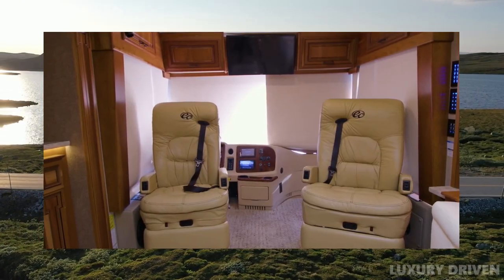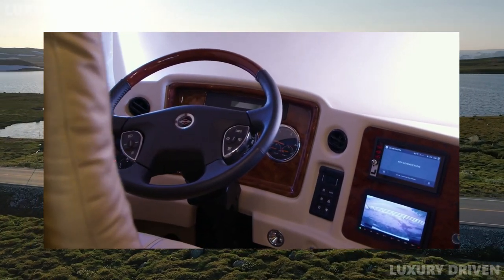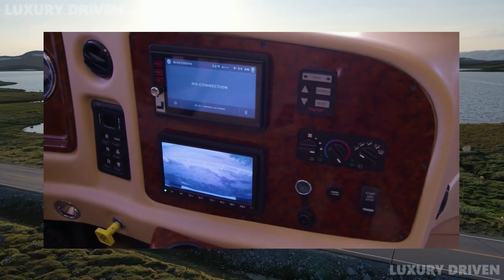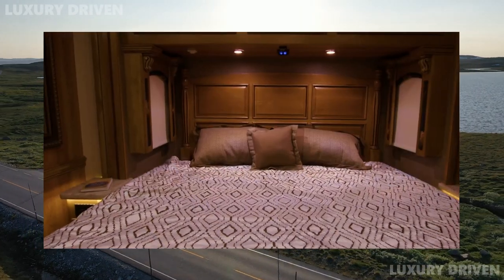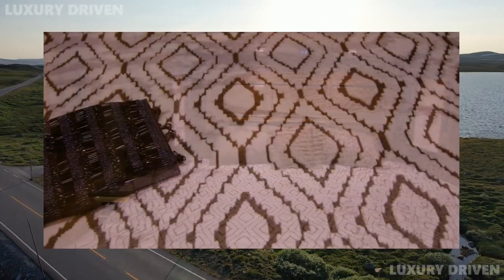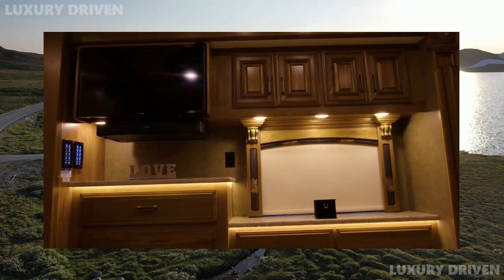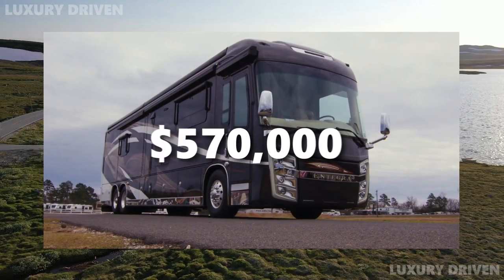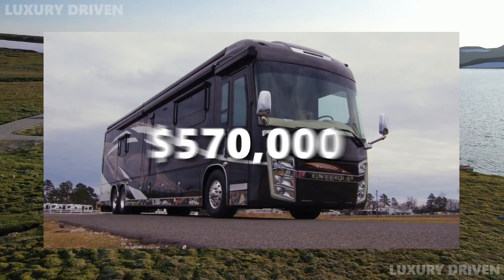The bespoke RV is also outfitted with cutting-edge technology such as several smart TVs, a Bose sound system, a LED-lit fireplace, and many more. The vehicle has a spacious king-sized master suite at the back of the cabin, replete with its own elegant ensuite and walk-in closets, where you can relax and enjoy movie nights on the road. The Entegra Cornerstone starts at $570,000 but can easily exceed that when options are included.